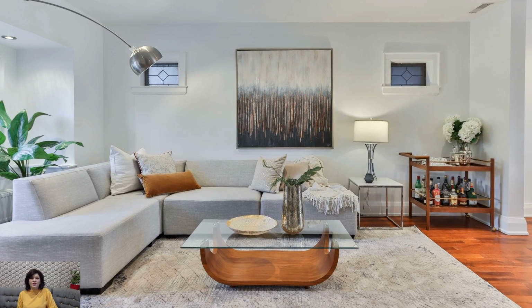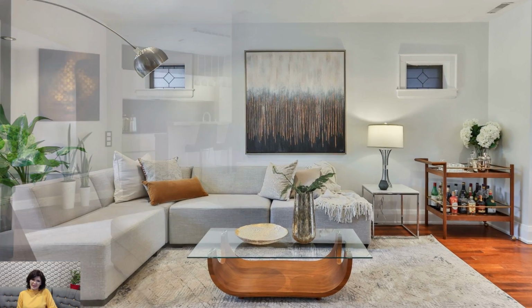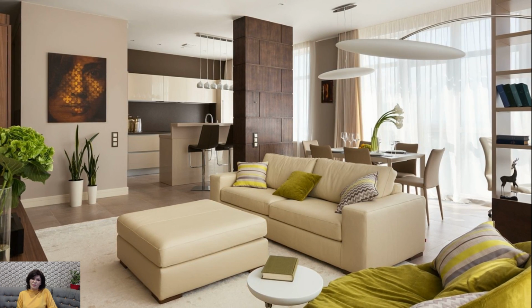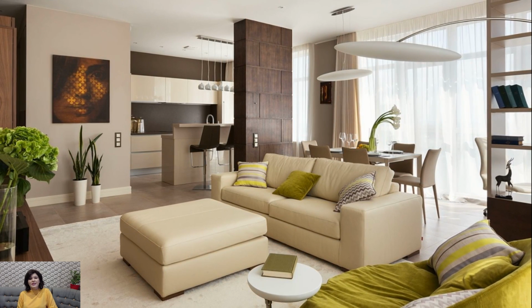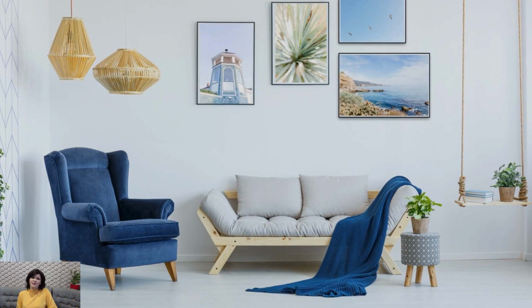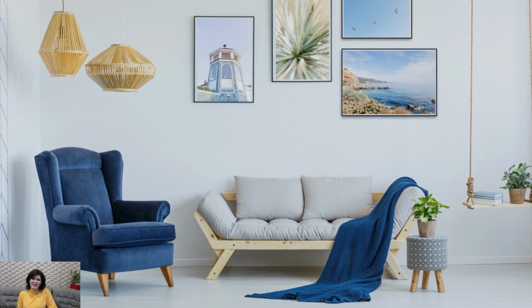One approach to simple living room decorating is to start with a neutral color palette. Opting for soft, muted tones such as white, beige, or light gray creates a calm and soothing atmosphere while providing a versatile backdrop for layering textures and accents. This minimalist color scheme allows you to experiment with different decor elements without overwhelming the space.